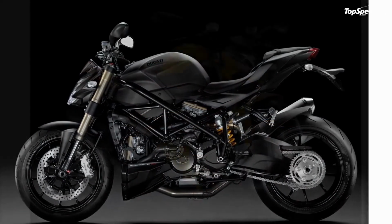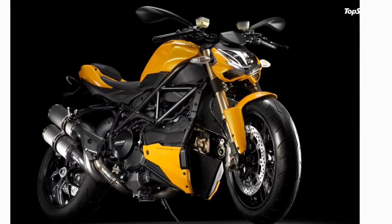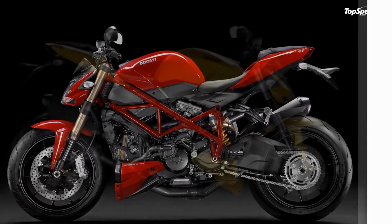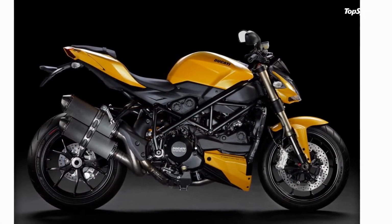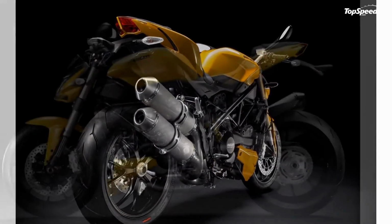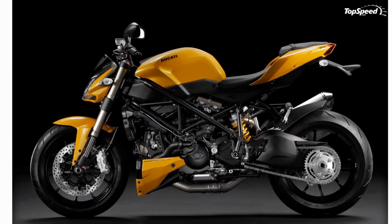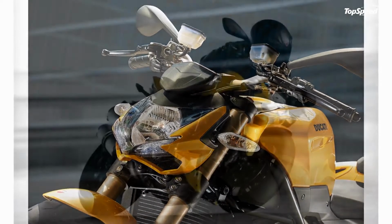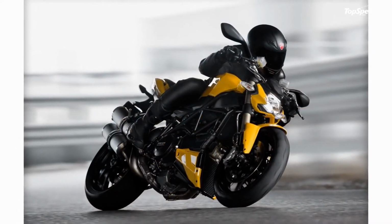Warning lights illuminate to signify neutral, turn signals, high beam, rev limit, low oil pressure, fuel reserve, DTC intervention if activated on Streetfighter, and scheduled maintenance. The instrument display is also used as the control panel for the DDA and DTC systems, as well as listing lap times recorded by using the high beam flash button as a stopwatch.